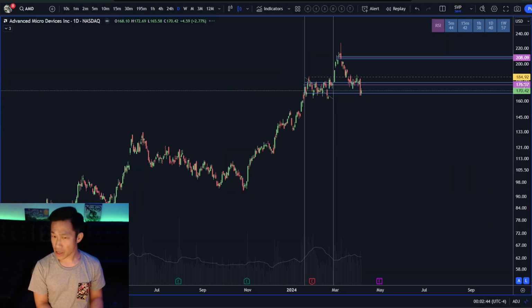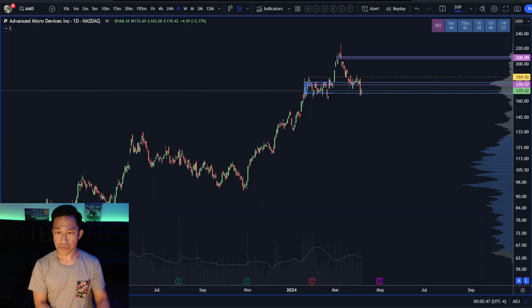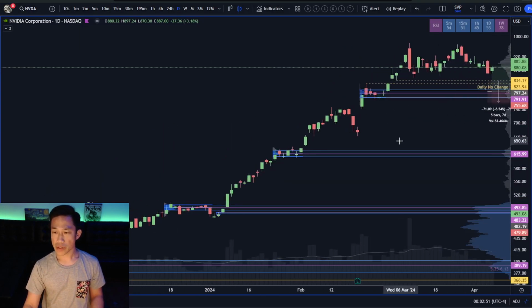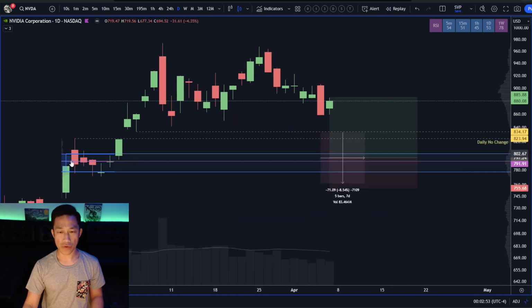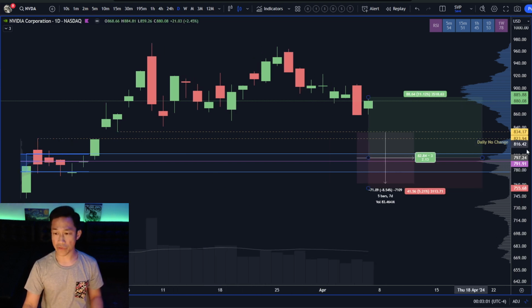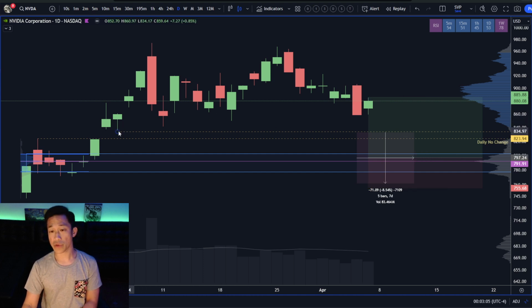AMD clinging on to its key area. But yeah, so let's just take a look at NVDA first. And so as long as NVDA is holding over this little daily demand zone that is from February 22nd to March 1st, not sure where the label went, then the buyers are actually still fine. Remember, there's a gap to fill back down to 823.94. So as long as these sellers do not fill this gap, NVDA buyers are looking okay.